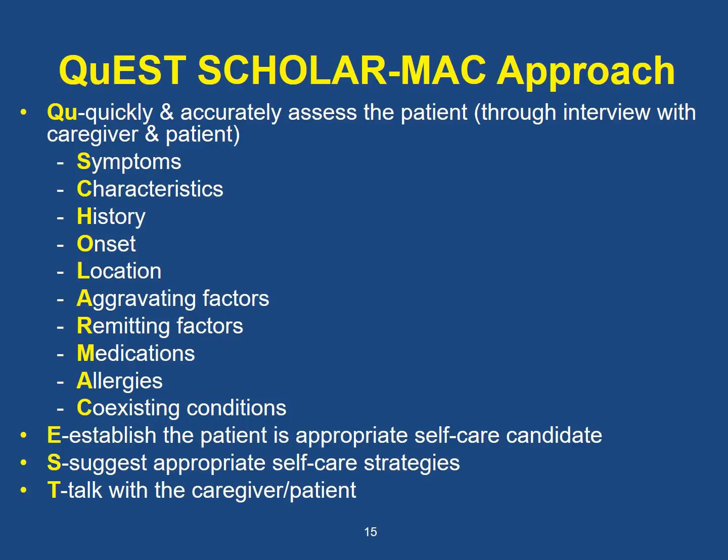The way you ask for information will be different depending on whether it's a child or a caregiver. If you are interviewing the child, it's still important to rely on the caregiver to fill in any missing pieces of information and help them answer questions if they have difficulty. Your goal is to quickly and accurately assess the patient, and this can be done through an interview with the caregiver and patient.